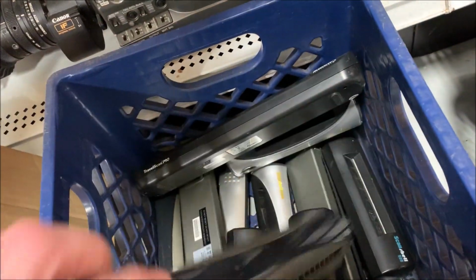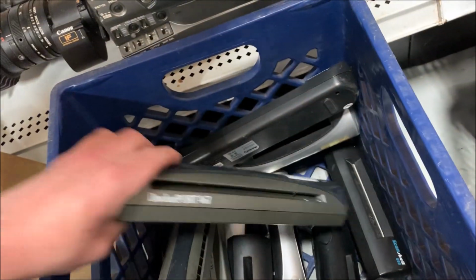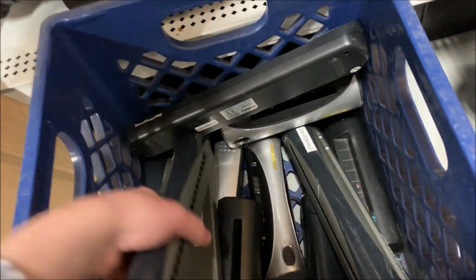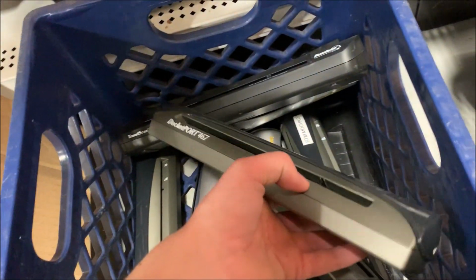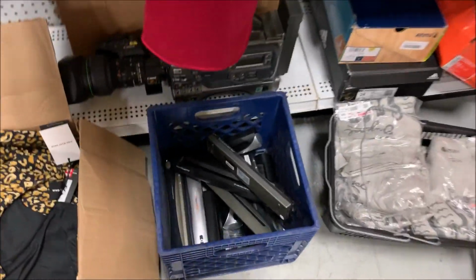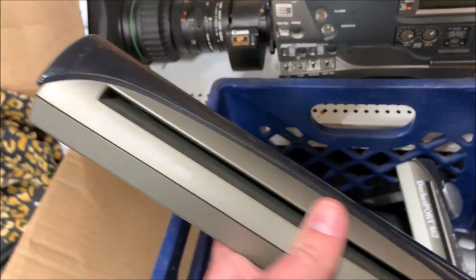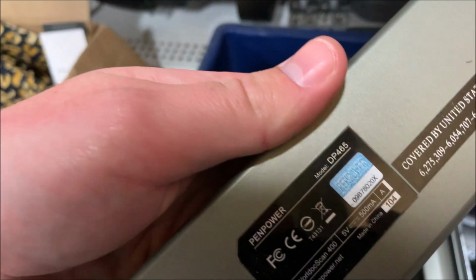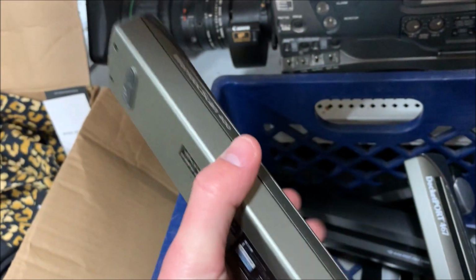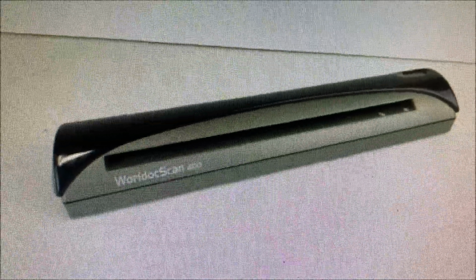Let's try this one. That's a $400. Here, okay, it's got to be in here somewhere. I may have another spot where they could be stored as well. I think it might be this one. Let's see, DP465. Let me look at the picture because I have WorldScan 400 in the listing as well. Yep, one has the WorldScan 400 insignia. It's the same thing, just different branding.